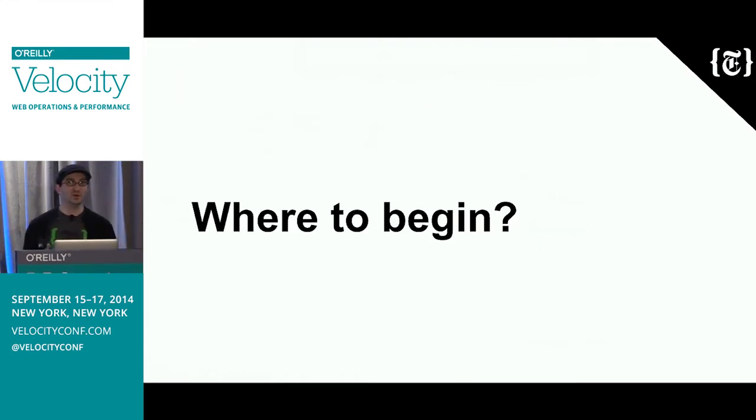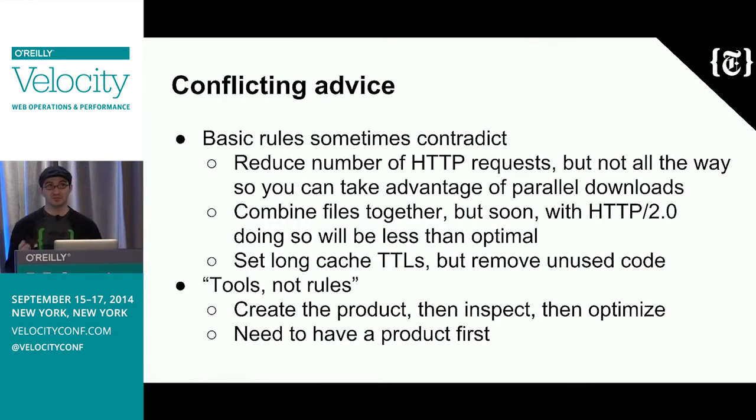So where do you begin? You have a clean slate. You have a blank page. Where do you start? We're looking at web performance optimization. How do you begin to design a page from nothing? And it's really difficult because there's a little bit of conflicting advice out there.